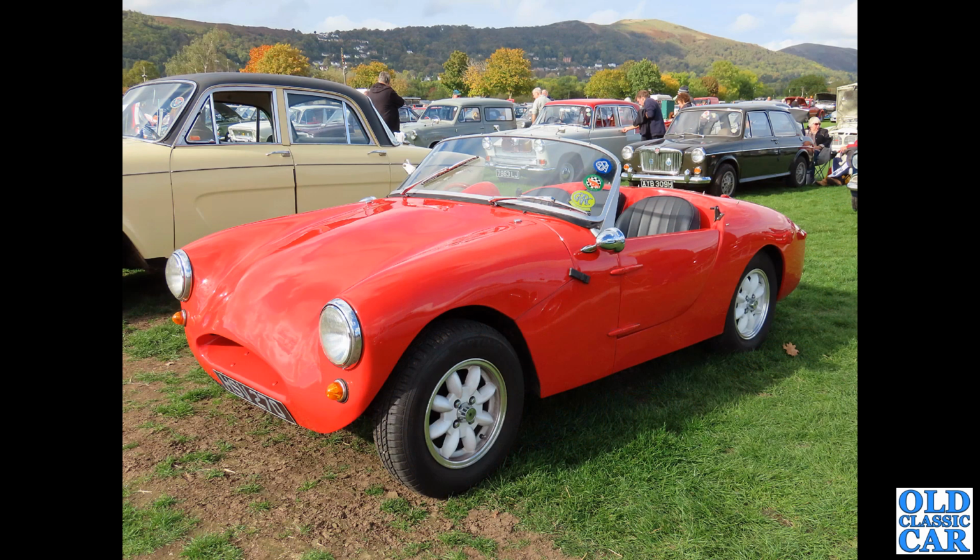And seen here down at Malvern is this, a Fairthorpe Electron Minor. Fab little car, little home-built car, and not too many of these around. But yeah, great to see this bright red one just a few years ago.